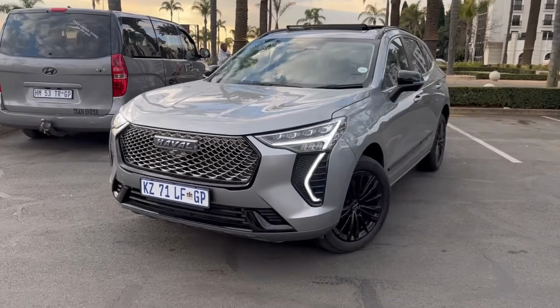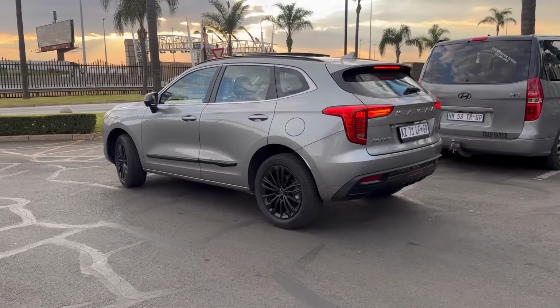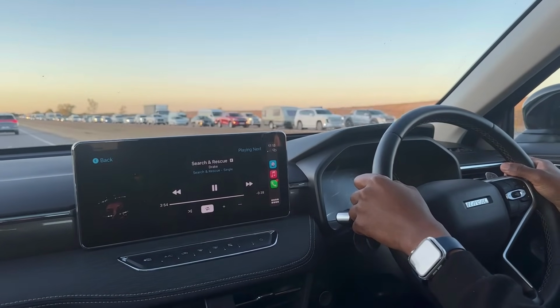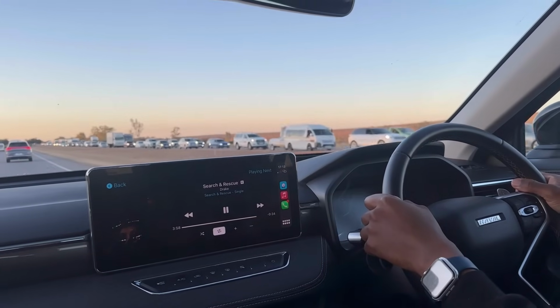There are no loud exhausts. There are no pops and bangs. Think of it as a better looking Jolion with a nice body trim and slightly more power. And on the topic of power, it is worth noting that it does have some turbo lag. Sometimes you press the accelerator and it takes a while before it responds.